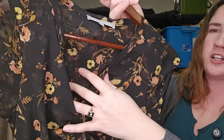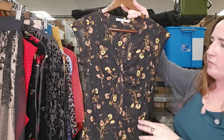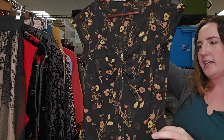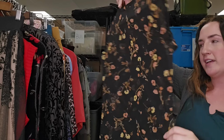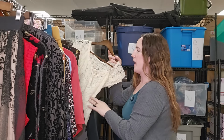Another style-based piece, not a brand I would get. You can see the sheer stretchy mesh detail. This one is not baby doll, but it is very Y2K in that it's cinched here. Again, with the dark background with the contrast floral. Very, very trendy, hoping for 25 bucks for that.